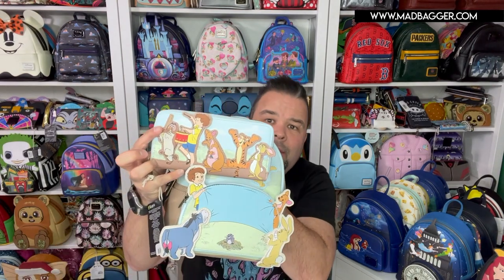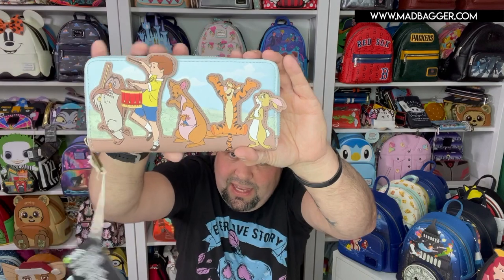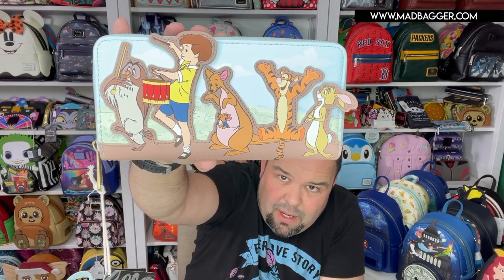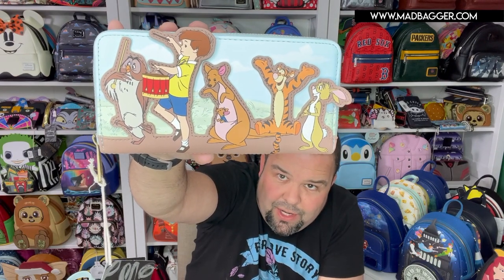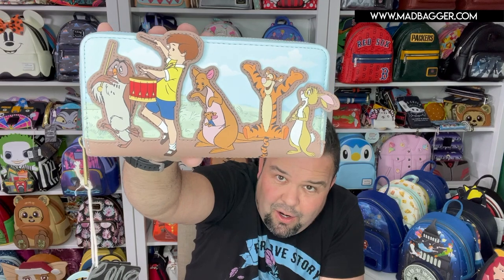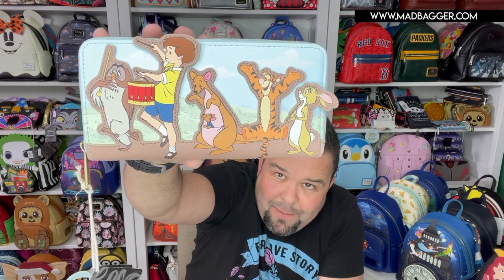Matching wallet is going to be this. It's going to be a nice full-size zip around. Okay, that bag was called the Celebration Toss. I think they called this one something about the parade. Winnie the Pooh Parade 95th Celebration. Okay, so right here you got Owl, which is cool, another character. You're going to have Christopher Robin, Kanga, Roo. So Roo's actually on this one as well. Tigger and Rabbit on the front side. They're all done as a vegan leather applique.